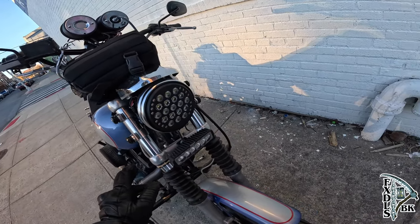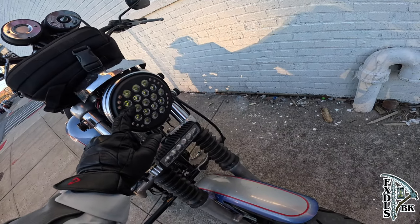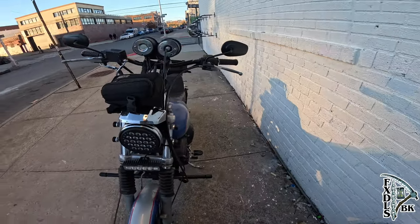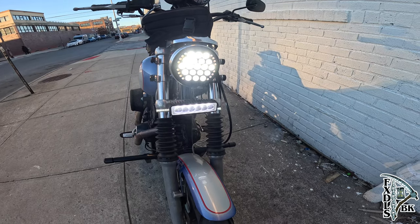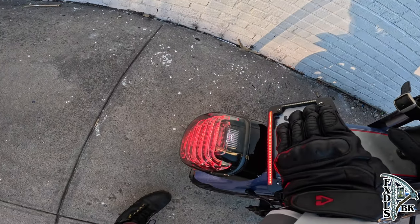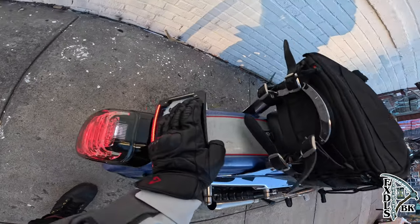So I'm running up here three different sets of LED lighting. I have the Moons MC Fly Eye V2, I have their light bar, and I also have their light strips. So if I have this thing going, this thing is lit up like Christmas, man. So I know that people can see me when I'm coming through.